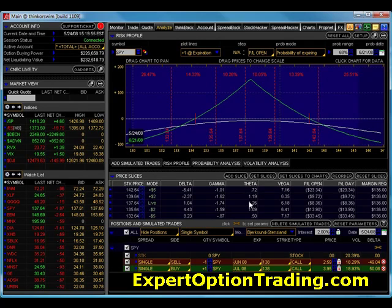You can also see that theta is positive at $1.26. So even though you're buying an option, you're also selling one. And even though they're at the exact same strike price, because they're in different months, it gives you a positive theta. Also very interesting is, unlike a vertical spread that you would sell, it also gives you a positive delta. That's very important to understand.